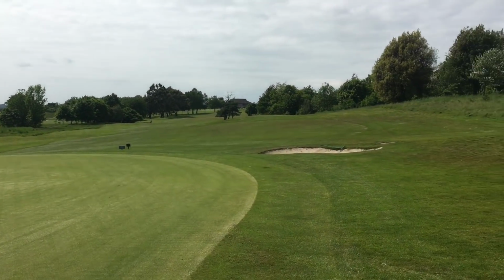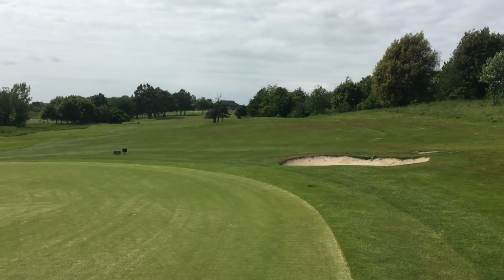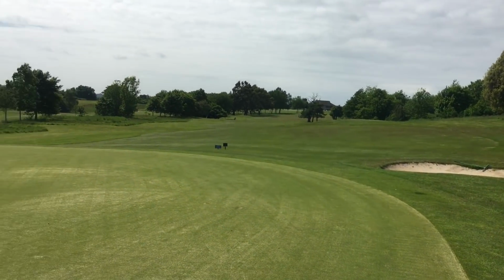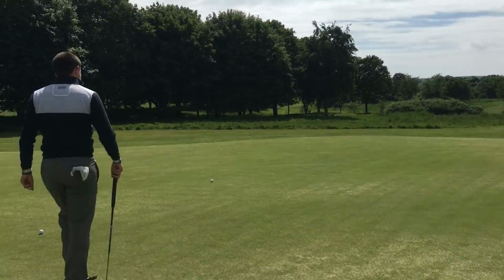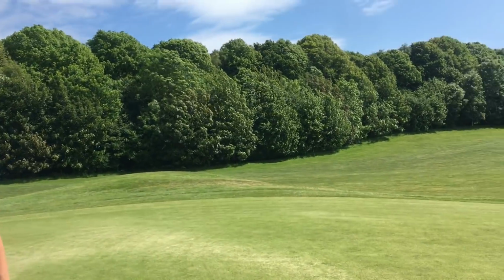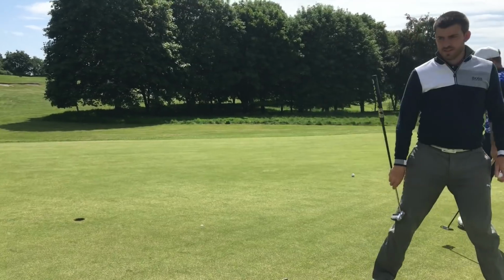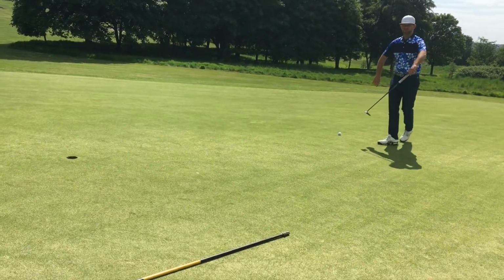So you've got a bunker, pretty tough bunker on the left hand side. So where are we here, folks? I've lost count at the moment. Lauren's down for five, but without a shot.